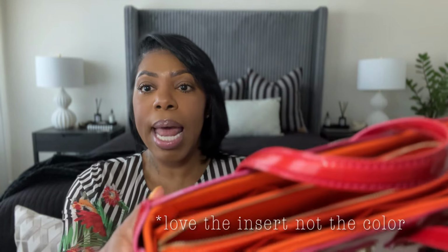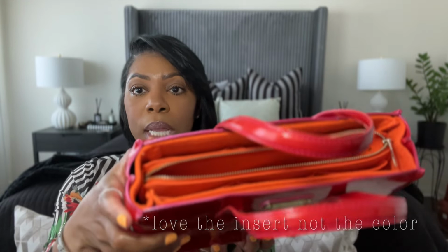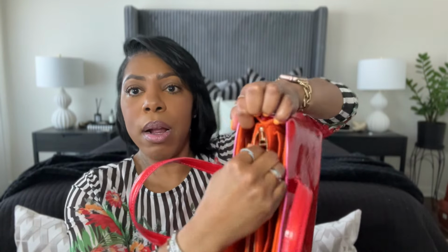So what you guys are seeing on the inside is an insert that I had purchased from Amazon. As soon as I got it, I knew this is probably a bag that I wanted to put an insert in. I'm not crazy about the insert, but it does fit absolutely perfectly, as you guys can see. So I don't know if this part does come out. This part here.